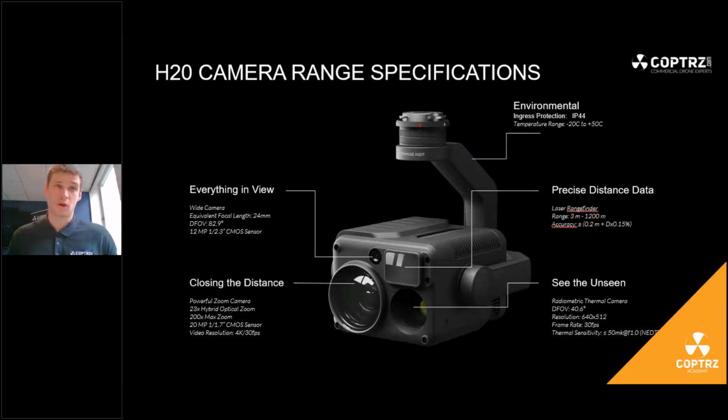Going back to the camera then, you've got that 200 times zoom on the visual camera, 23 times of that is optical zoom, so that's why the resolution is so good. The visual camera, you've got that wide field of view, so you can be zoomed in really far on a target, flick back instantly to the wide field of view and get bearings back that way. The laser rangefinder kind of speaks for itself, accuracy up to 0.2 of a meter at certain distances. And then the thermal camera, as I said, really high resolution, 30 Hz refresh rate, 640 by 512 thermal, and it's got radiometric capability for the more sort of inspection-based use cases for this sensor as well.